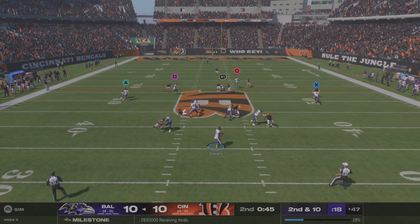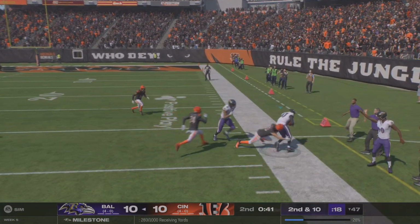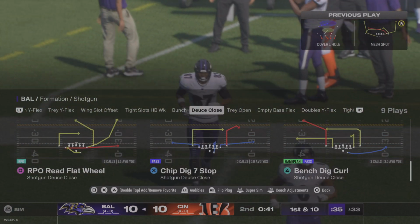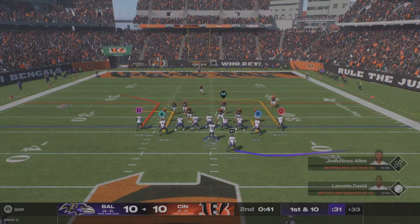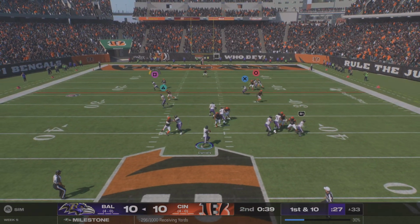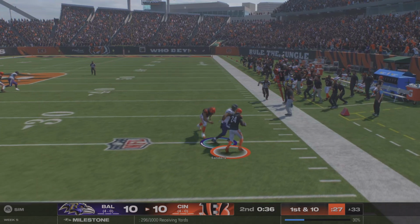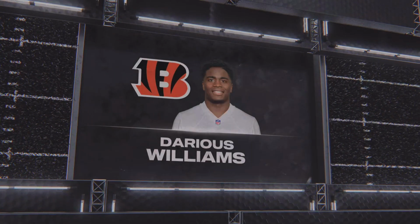Throwing is Daniels. Catch is made by Romeo Dobbs. And he'll be out of bounds, but not before he gets inside the 35-yard line. On 1st down, Daniels. A throw left side, going to be intercepted. Picked off by Darius Williams.